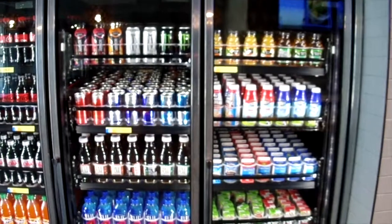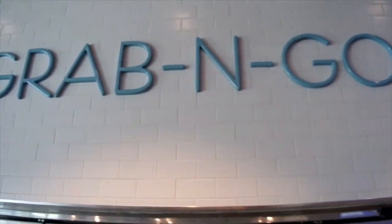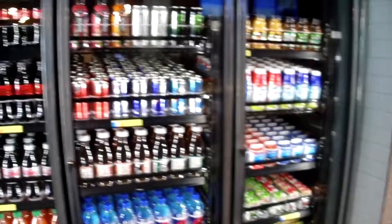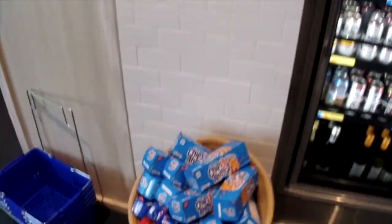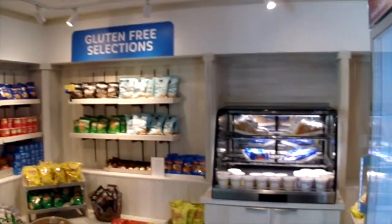Of course, like Dockside, they have the grab and go location right here, where they have sodas and all that stuff. You can also get liquor on this side. You can get cookies. And over here is the gluten-free section.